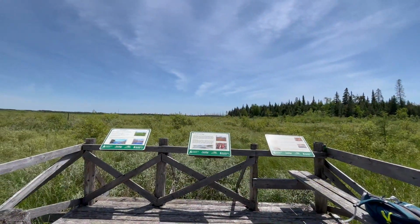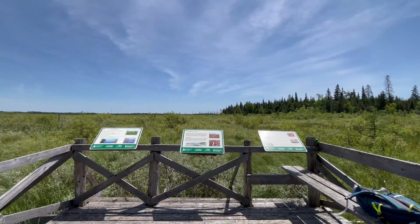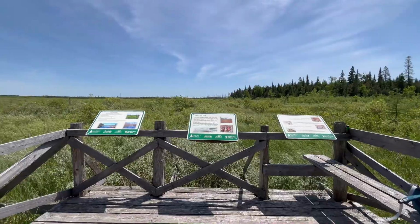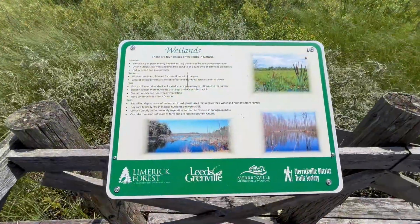Okay, so here we are at the wetlands, and I believe this is called the Wilford Bog. And there's 3 different information plaques that we can learn from. So let's start with this one over here. So this is talking about wetlands.